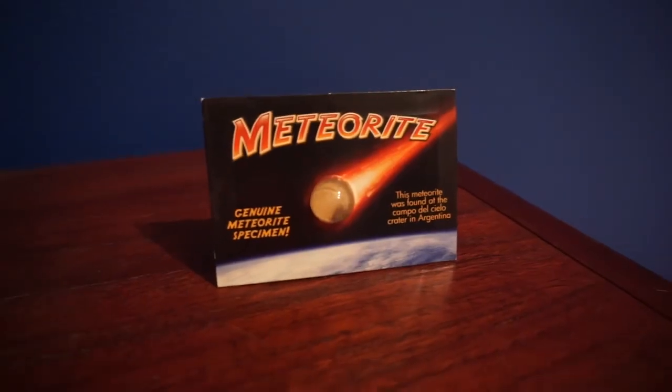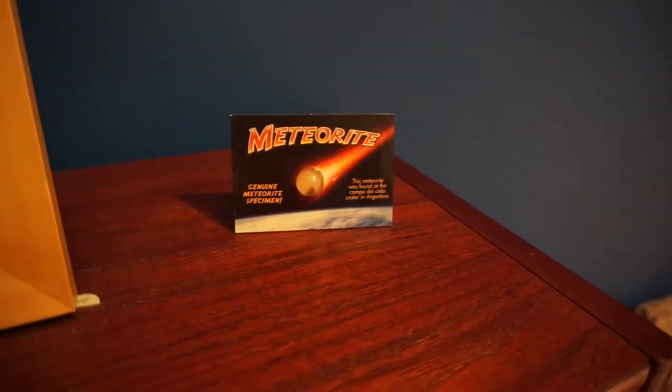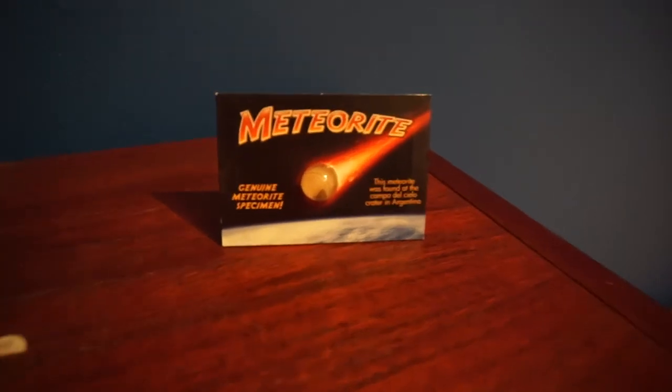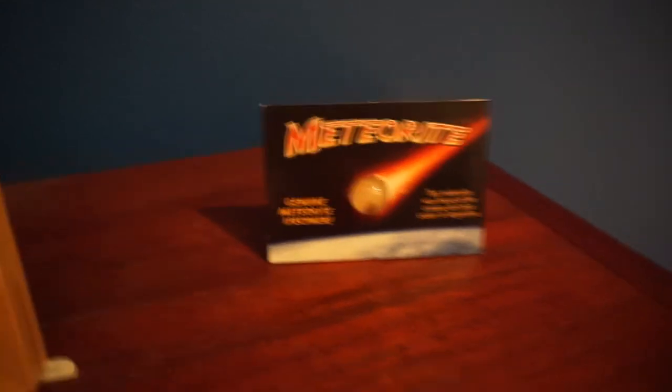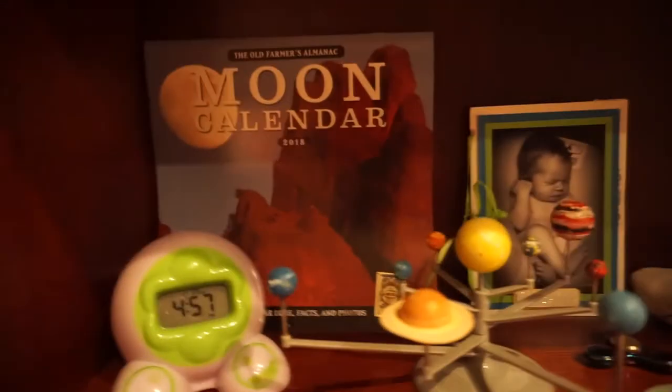This is a real meteorite. This actually came with one of his Christmas gifts last year. Actually, the moon that's on his ceiling, which I will show you in a minute, but he loves having his special real space rock in his room there. Down here, he just got this moon calendar for Christmas.